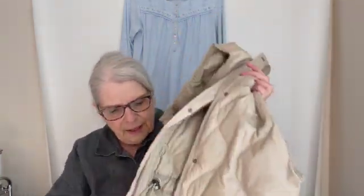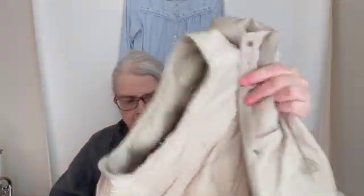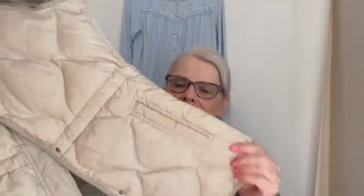Ooh, money in the pocket? No. No, there's makeup on the neck and grubbiness on the pocket, but I will get it clean. Maybe I'll get 25 or 30 for it because it's down and North Face. So that's what $37 will get you at the outlet.